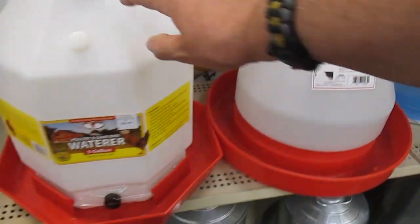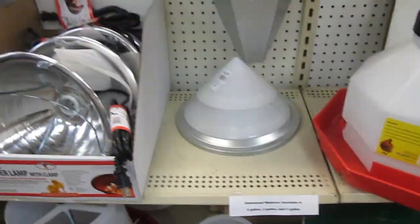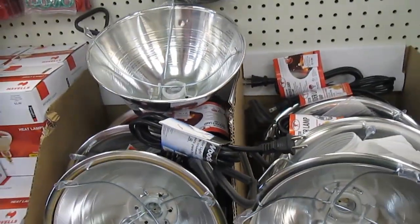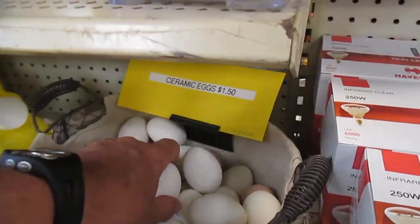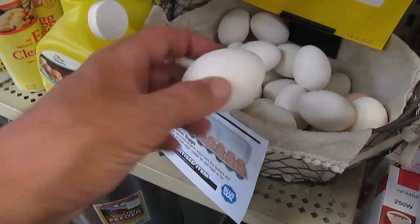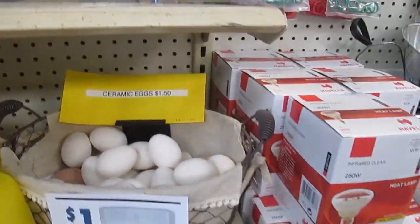4 gallons, 5 gallons, 3 gallons. Oh, an egg basket. $7.99. Just what we need. Fake eggs. $1.50 a piece, which is cheap as fake eggs go.